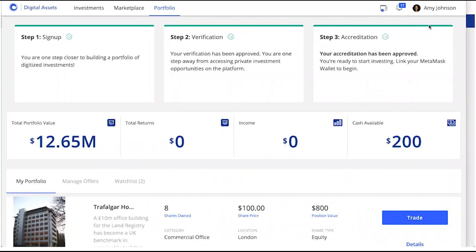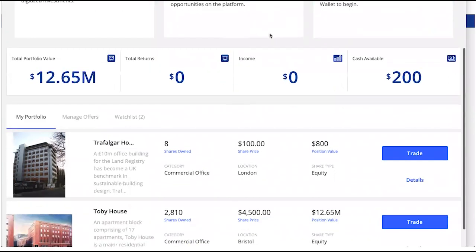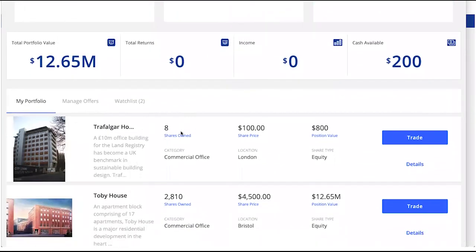After the trade is completed, we end up back here on Amy's portfolio page, where you can see that her holdings now reflect the outcome of the trade. She now owns 8 shares of the Trafalgar House, and her cash reserves have been debited by $800.